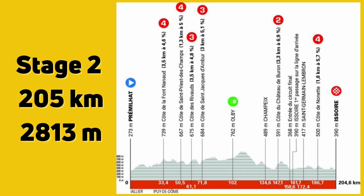Stage 2 is a 205k long stage with 2800 meters of elevation gain. As on yesterday's stage, it's a hilly parcours, and this one to me also looks like a great stage for riders a la Axel Laurence, Wright, Stewart and Janier.